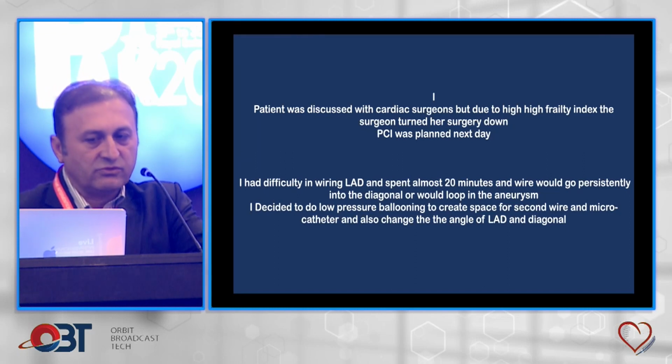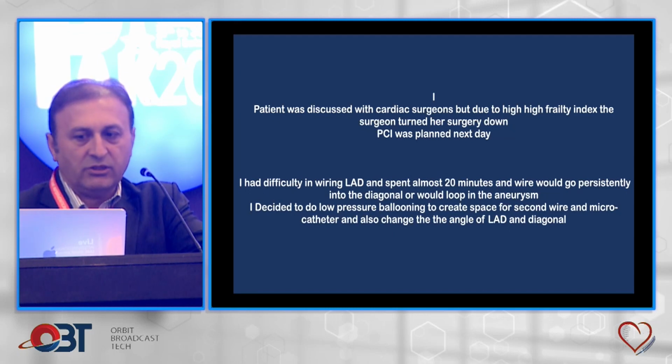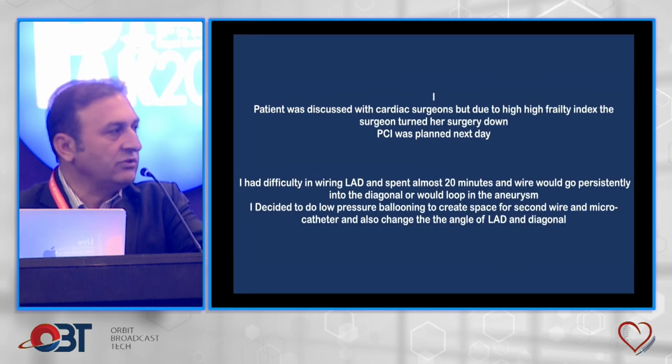I spent almost 20 minutes wiring the LAD, but the wire would go either to the diagonal or would loop into the aneurysm. So I decided to, my wire went into the diagonal.